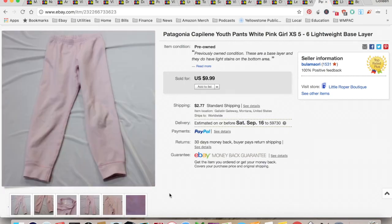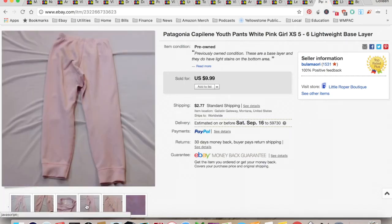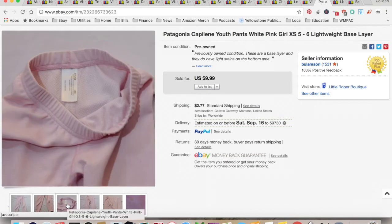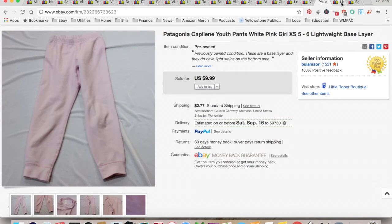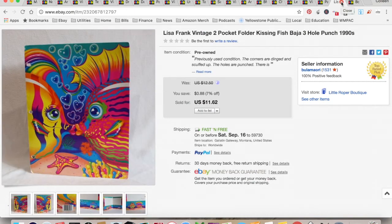Another pair of Patagonia pants that came out of my daughter's closet. These came out a while ago, so they took a little bit longer to sell. $9.99. They paid shipping, so I collected $12.76. Didn't cost me anything. $4.60 for shipping and fees. My total profit on that, $8.16. It took 6 months to sell. So not super great profit on those, but since they're coming out and we use them for sure, it's gold here. They're an easy sell when they grow out of them.